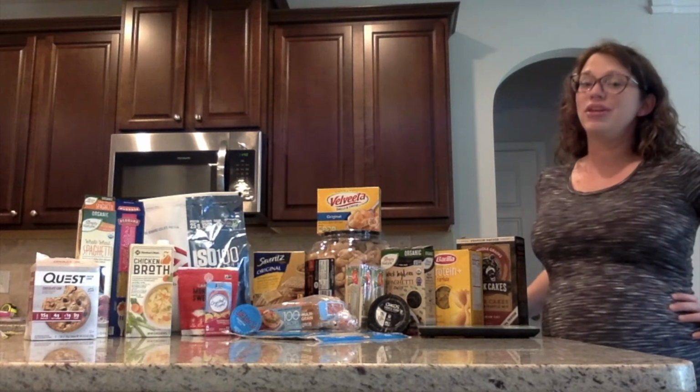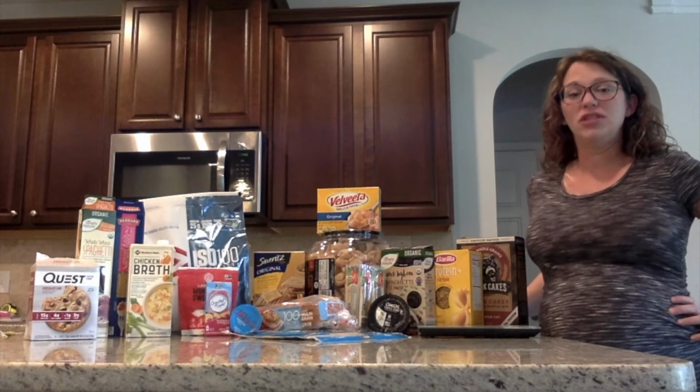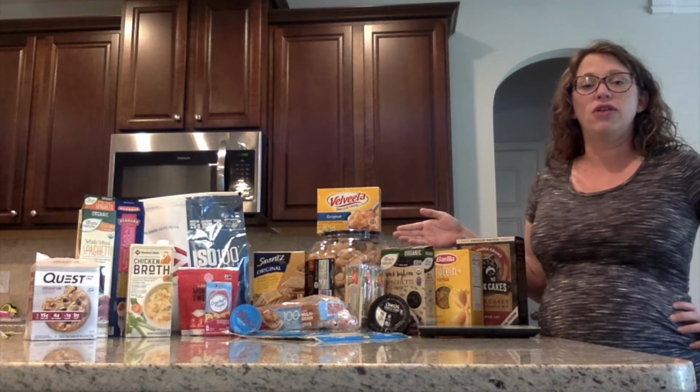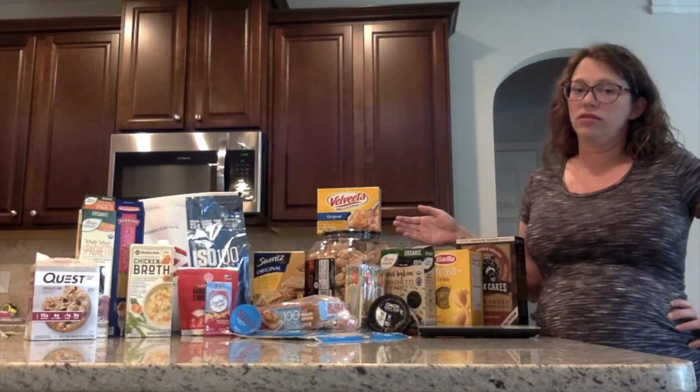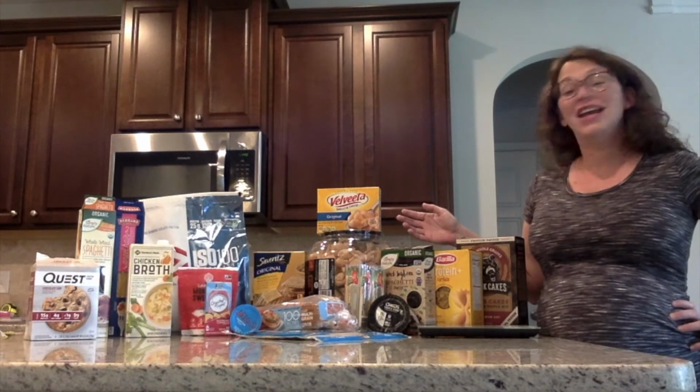I'm Katie Coleman, and I'm here because diabetes sucks. I would rather be eating essentially only carbohydrates. As you can see here, I put the Velveeta macaroni cheese in a place of honor because I miss it so dearly, and I can't eat it.